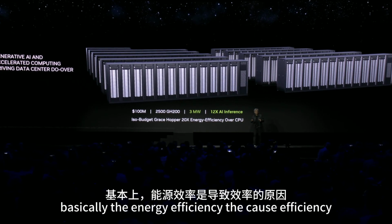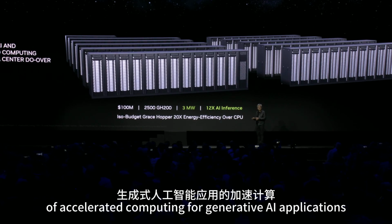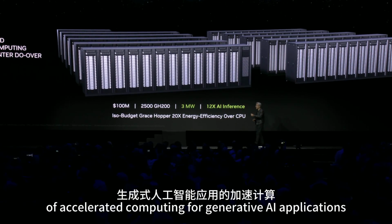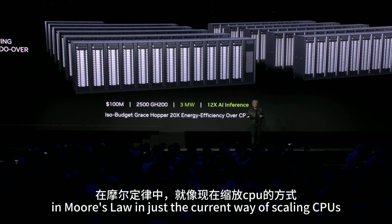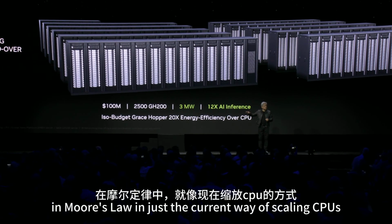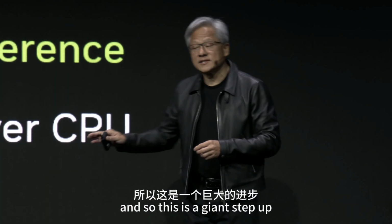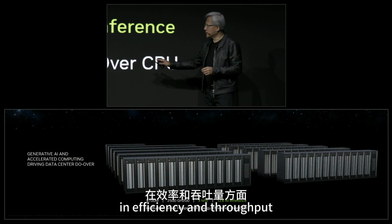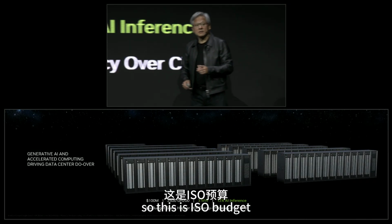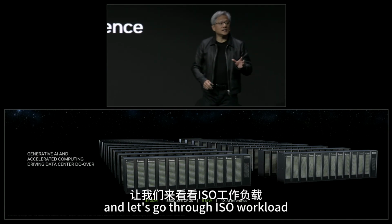Basically, the energy efficiency, the cost efficiency of accelerated computing for generative AI applications is about 20x. 20x in Moore's law and the current way of scaling CPUs would take a very, very long time. And so this is a giant step up in efficiency and throughput. So this is ISO budget. Let's take a look at this again, and let's go through ISO workload.